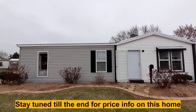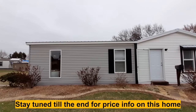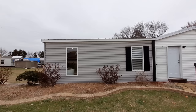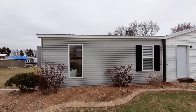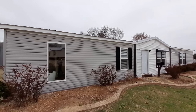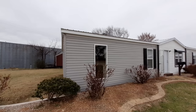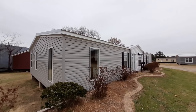You walk in, you're not looking straight into your kitchen. You're not looking straight into your dining room. You're looking only at your living room. Wait till you see, oh hey, you can see the tub. Wait till you see the bathroom in this one. Trust me, you're gonna like it. Three bedroom, two bath. I did forget the square footage on it, but you can see this is a large home.